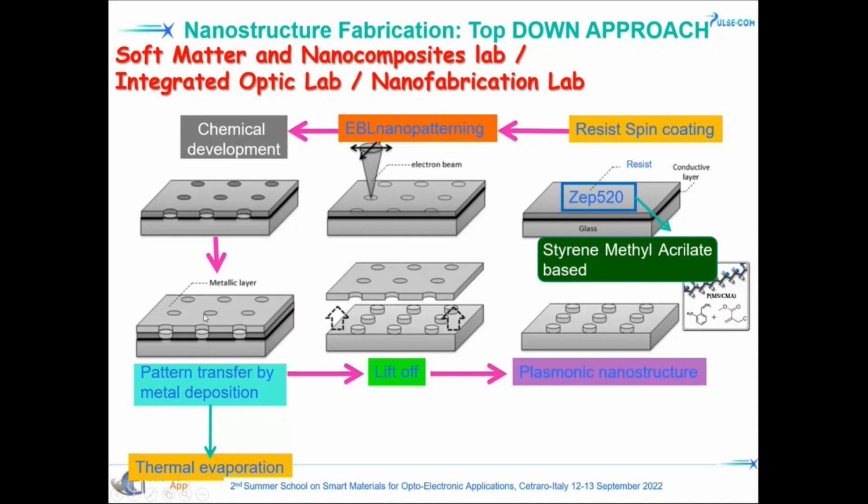So what you do is that, by thermal evaporation or by E-beam process, you transfer a metal on the top of your structure. Then at this stage, you can stop here. And if you stop here, what you do have is, let's say, holes in a metal structure according to the design that you want. Or you go through another step, which is a lift-off step, through which you have the final plasmonic nanostructure, which is this one, where you have only, let's say, metal nanorods, nanostructures, which are not holes but are pillars in this case.